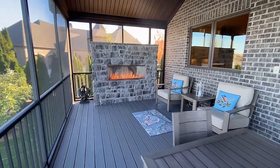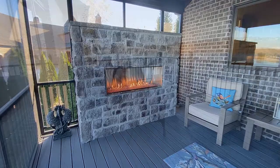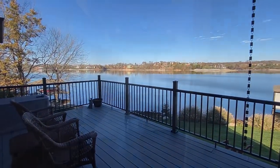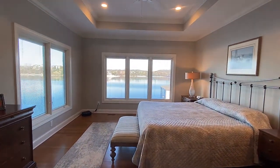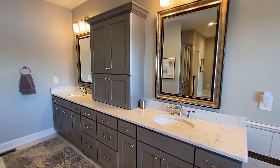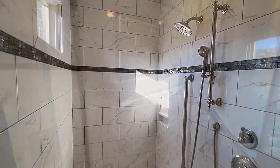After your meal, step out on the screened-in porch with its own fireplace, or enjoy Green Egg prepared meals at the grilling deck. Welcome to the master bedroom with its own lake view and protected by Pella windows. Your master bath features a spacious double vanity, a freestanding deep tub, and large walk-in shower with double nozzles.